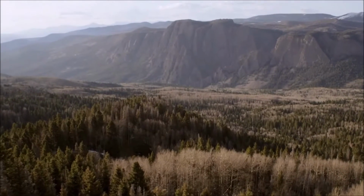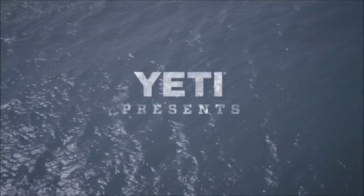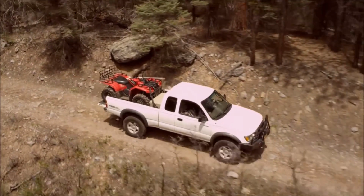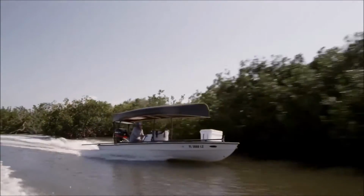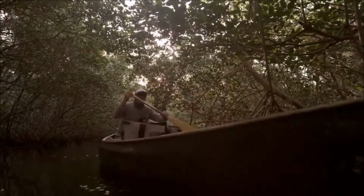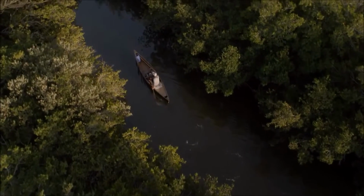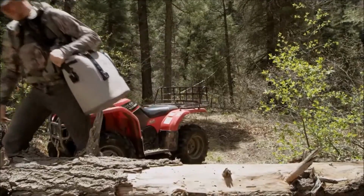How do you get the world's toughest cooler up there? Or down there? Yeti coolers have always been tough enough for your expedition, but there are times when you want to extend your reach into the wild even farther. Now Yeti has found a way to be there with you every step of the journey. Built for land and water and everything in between. Made from materials sourced from some pretty unexpected places, like survival suits and high-performance whitewater rafts. Don't call it soft. It's anything but.